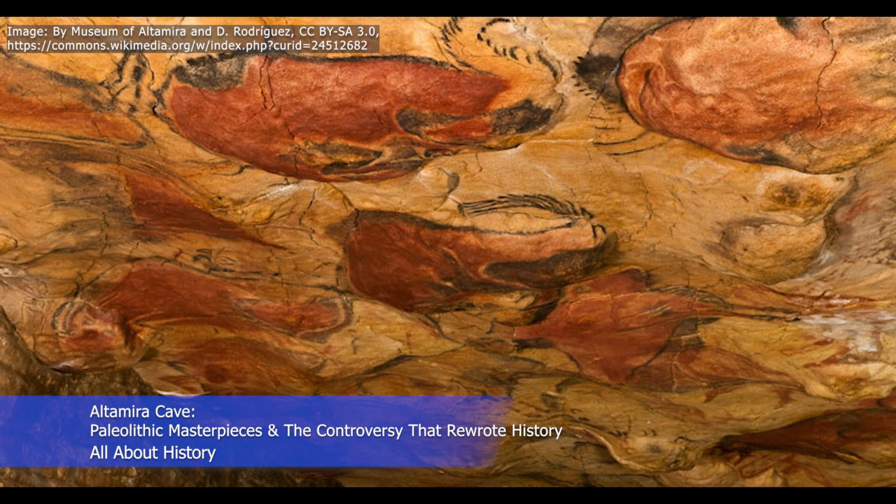So UNESCO status helps protect these places, but also fosters this bigger global understanding. Yes, it promotes international cooperation, research, conservation awareness, but it also brings responsibilities and potential tourism pressure, which is why careful management and things like replicas are so important. This journey through Altamira has been fascinating. It's so much more than just pictures on a wall.